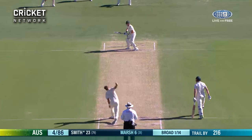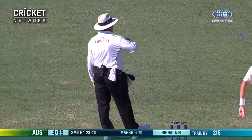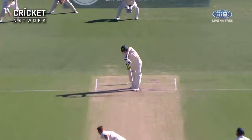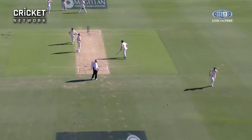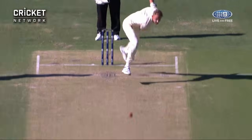And I think you'll see this scoreboard start to tick over. That's as straight as you want to get, and that's why you stay wide. Yeah, that's a beautiful shot. One-nil, Steve Smith. Deep man for protection. Look to get him LBW. Steve Smith, class. Straight down the ground. Full face of the bat. Good balance.